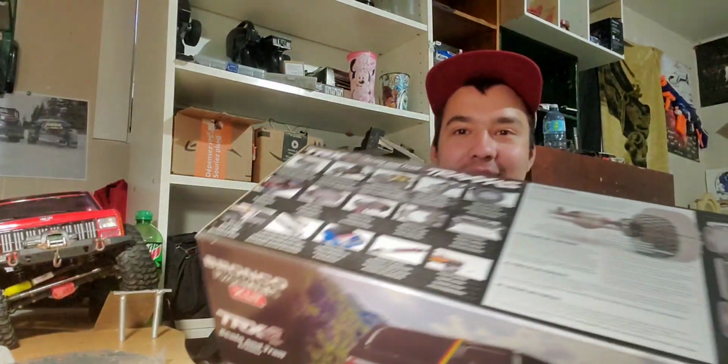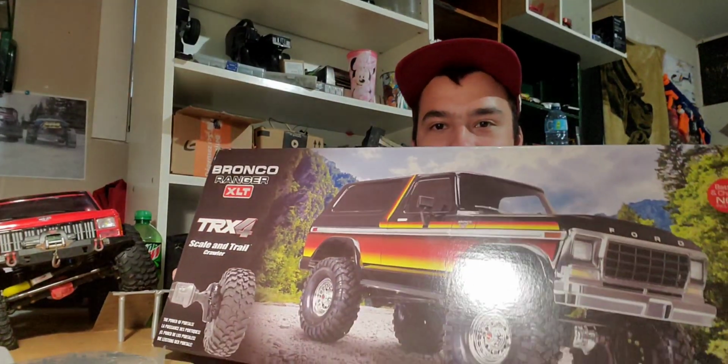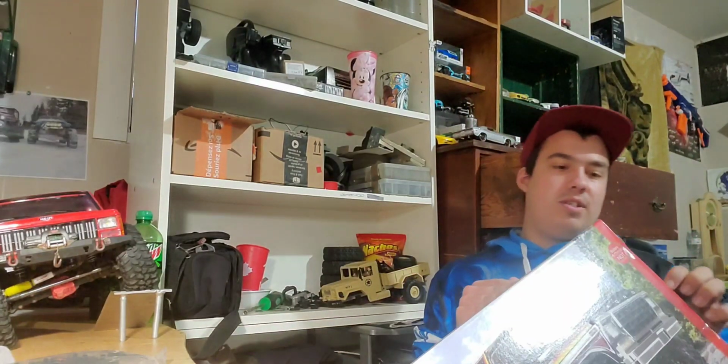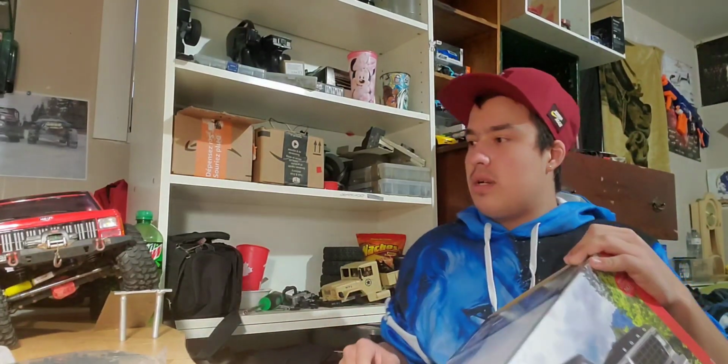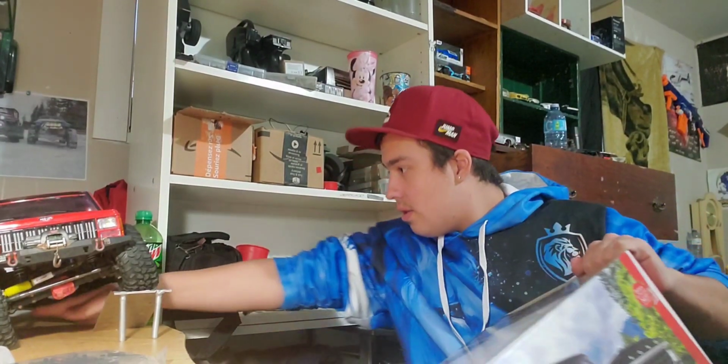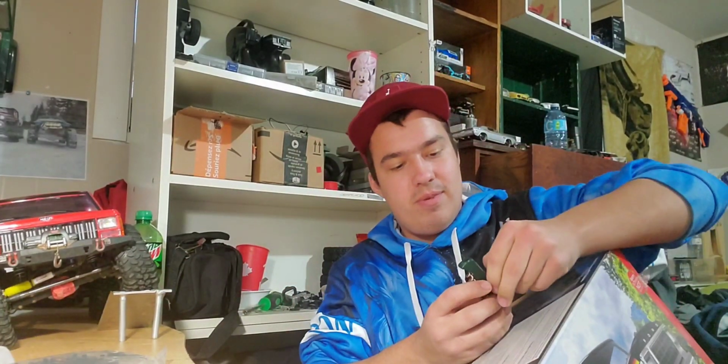Now, the big surprise. The new T-Rex 4 Bronco. I'm gonna open this bad boy up. However, I open this. Use this thing here to open it up. So you guys can see this here.